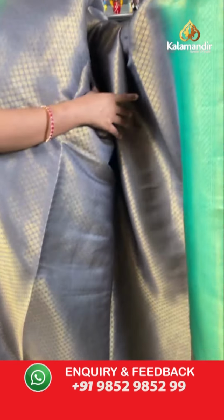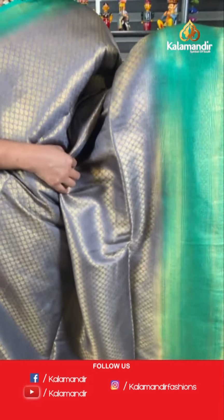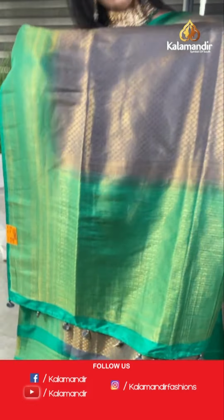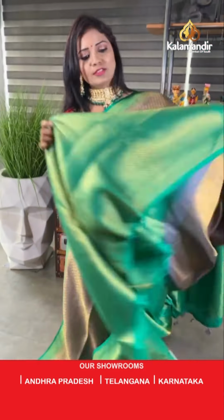And the border is a medium contrast border with diamonds, circle florals, zigzags, and cross kadi, a lot of patterns on the border. The pallu is a contrast with a floral brocade design, including the tassels. The blouse is a contrast floral brocade design blouse.